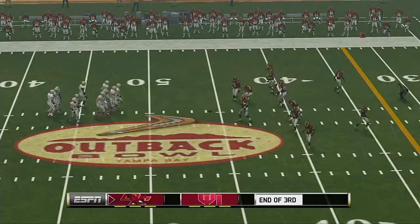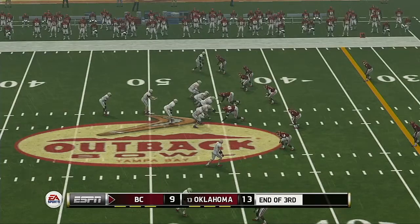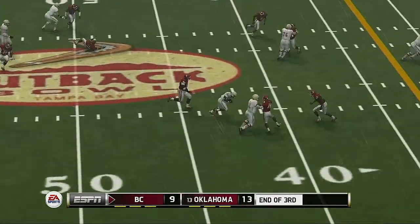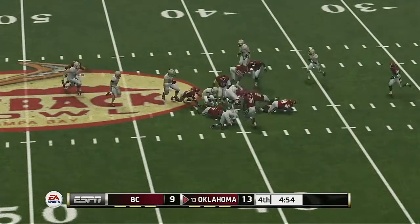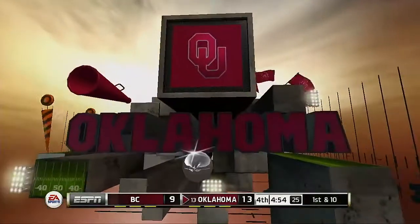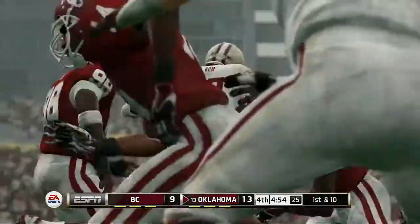Welcome back to the action here as we resume play here in quarter number four. Passes it to the middle of the field. It's a fumble. And they fall on the loose ball. The running back won't be happy that he lost the ball. He's got to forget about it and get ready for the next series. His offense is going to need him again.